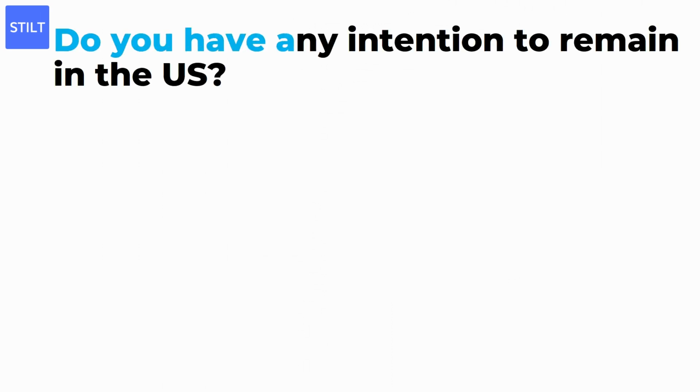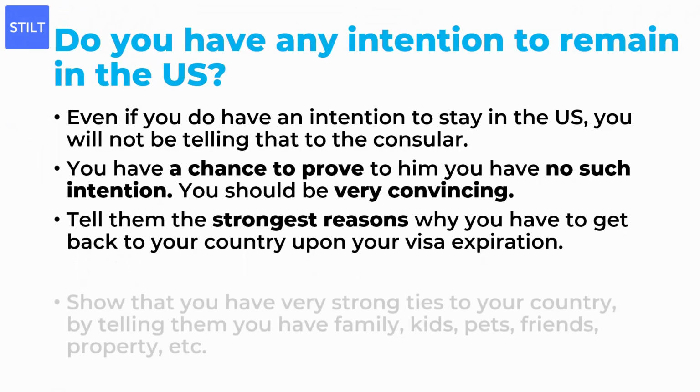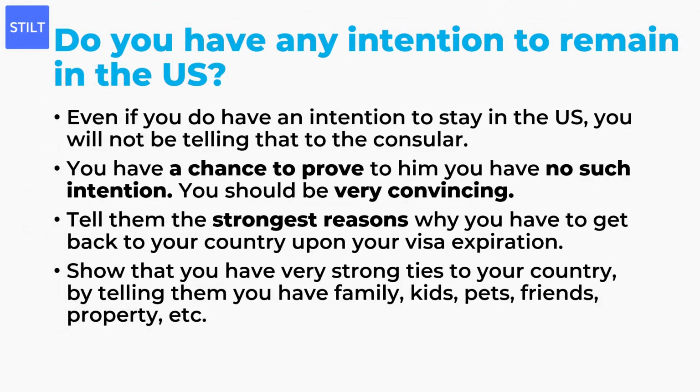Question: do you have any intention of remaining in the US? We all know that even if you do have an intention to stay in the US, you will not be telling that to the consular. This question is asked so you have a chance to prove to him that you have no such intention. You should be very convincing. Tell them the strongest reasons why you have to get back to your country upon your visa expiration. Show that you have very strong ties to your country by telling them you have family, kids, pets, friends, property, etc.